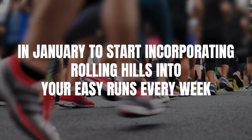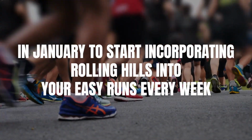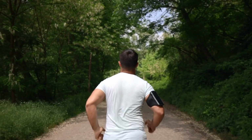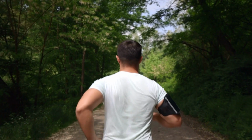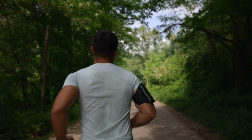So how do you add just the right amount of downhill training into your Boston Marathon build at just the right time? You want to start slow. Slowly increase your volume and intensity on the downs over time. I recommend in January to start incorporating rolling hills into your easy runs every week if you can. If you're not used to running hills at all, try once a week. If you run them regularly, you can do most, if not all, of your easy runs on gentle hills, being careful to keep that effort easy.